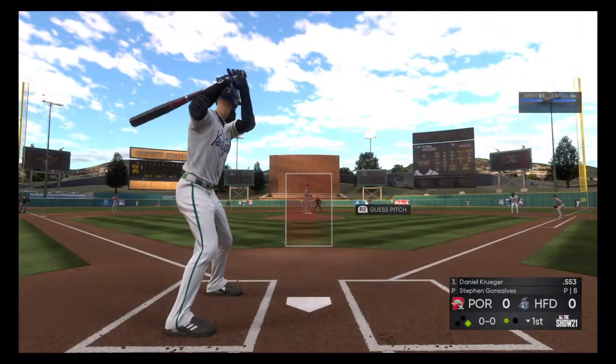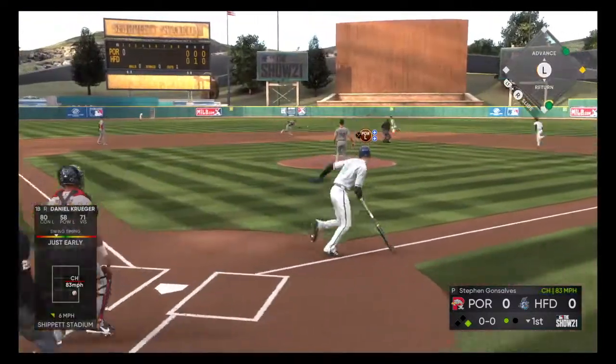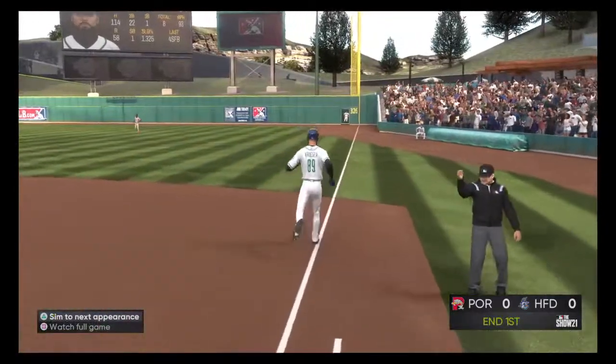Digging in next, Daniel Kruger. The first baseman. He's set. Here it comes. Bouncer up the middle. Scooped up, barehanded for 1. Relay to first in time, and just like that, this side is retired.